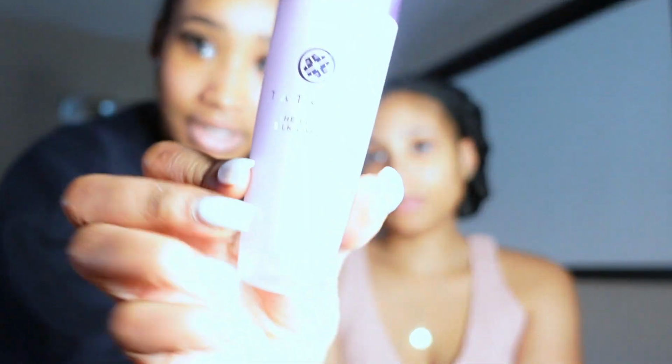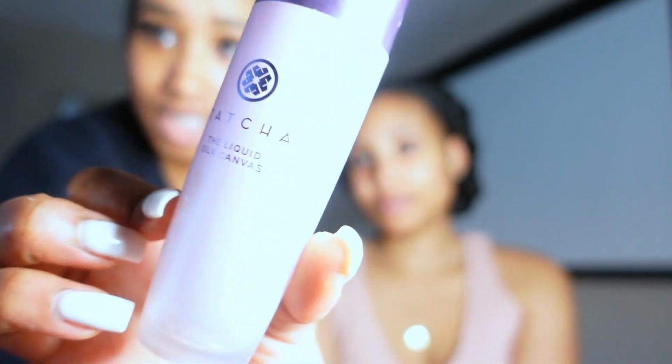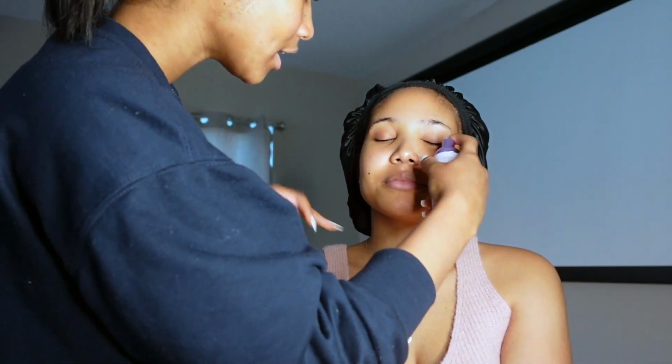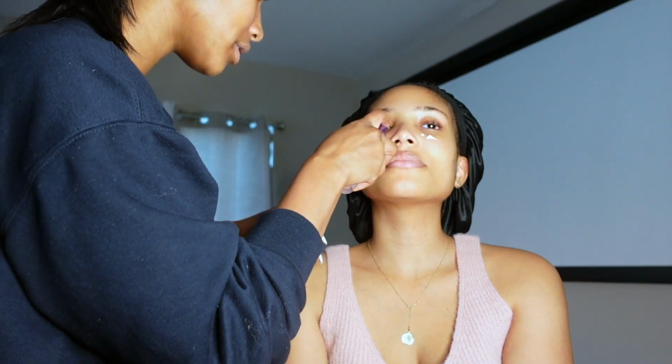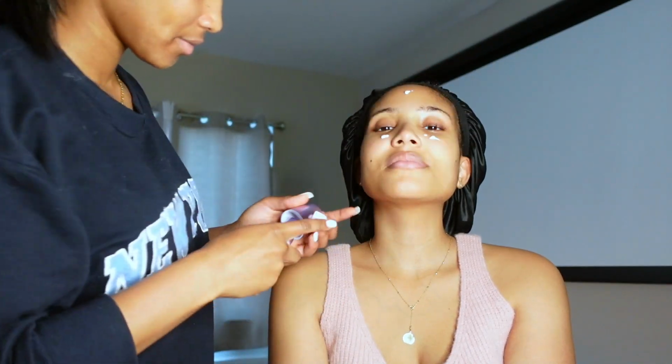Alrighty guys, so the first product we're gonna go in with is the Tatcha, the liquid silk canvas. You guys can kind of see it. We're gonna use this as a primer. Her face is freshly washed and clean, so you already know. Can you guys kind of see me? I mean, I could use a brush. I'm just gonna use... She got that vegan skin, so you already know.